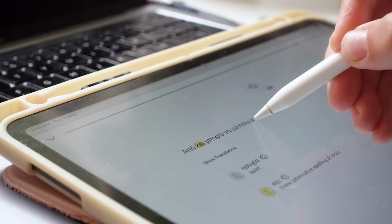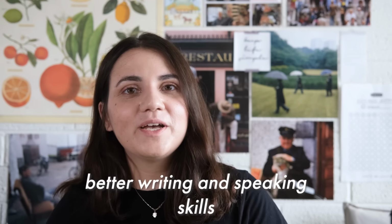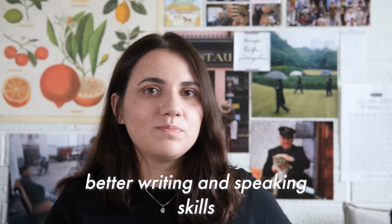I also now read faster, especially when it comes to my own handwriting in Greek, because I'm not gonna lie, in the beginning it was kind of a struggle. And I think this is part because I'm getting a lot more exposure to the language, but also part because my handwriting in the process has become a little better. So obviously, since I've been practicing writing, hopefully I am a little better at writing, but I've also noticed some improvement when it comes to speaking because I think those skills are pretty much related.